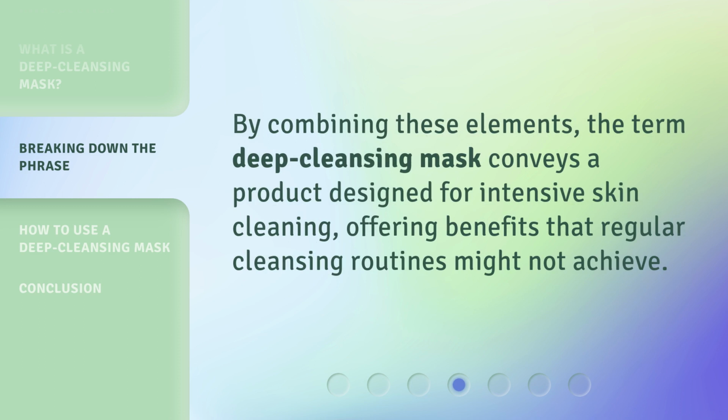By combining these elements, the term deep cleansing mask conveys a product designed for intensive skin cleaning, offering benefits that regular cleansing routines might not achieve.